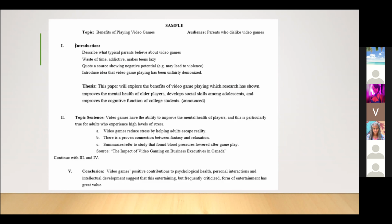And so you want to start very broad and then narrow to your focus, right? Which is looking at the fact that video games aren't what everyone thinks they are. They can actually have a lot of meaning and value to certain people, all right? And so we talked about the thesis before.